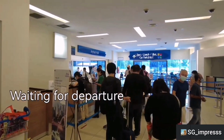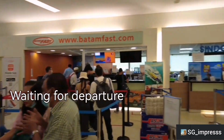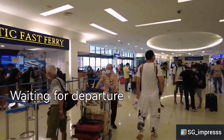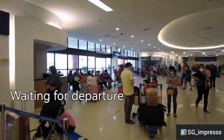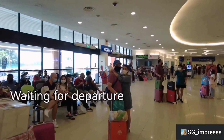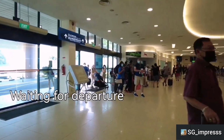The Tanah Merah Ferry Terminal is not near to any of the MRT stations. The public transports that are currently available are SBS Transit Bus number 35, taxi, and private hire vehicles. Take note that there is a surcharge of 3 Singapore dollars for using the taxi service. For VIP or limousine transport, the surcharge should be much higher.